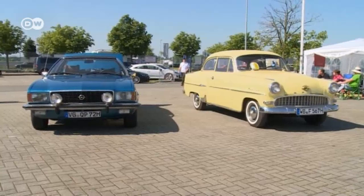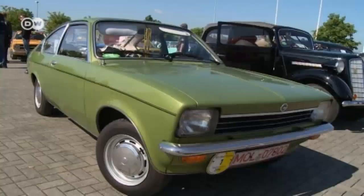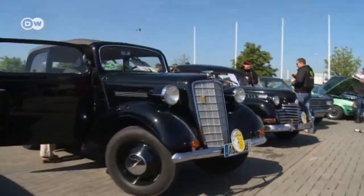Opel's history is also on show. Time-honored names from ships and the sea, like the Capitaine, Commodore, and Cadet. The fans at the meet are every bit as diverse as the cars.